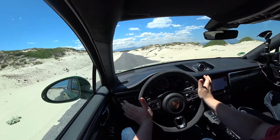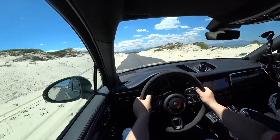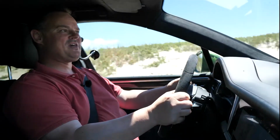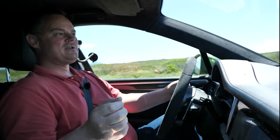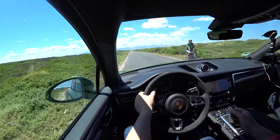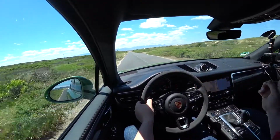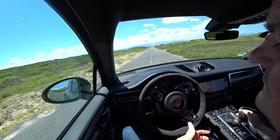So, a lot more satisfactory in the sound department. But I think you have to remember here, the most important point is that you're not going to be driving your car like this all the time. At least I hope you're not. So it's important that the car strikes the right balance between delivering what you want when you do put your foot down and the standard driving experience.